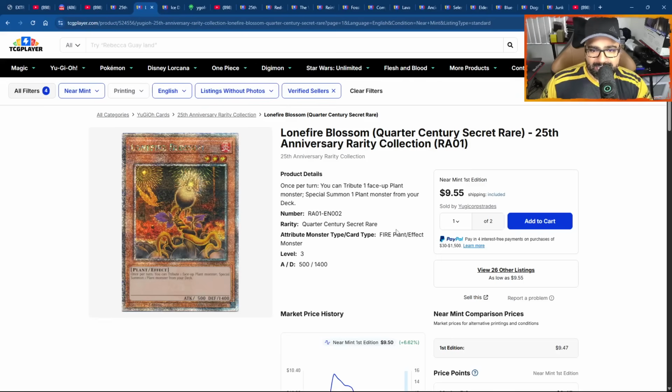You don't want to miss out. This card is just good to get exposure to. It came in Rarity Collection 1, just extremely hard to get and scarce. If you're a Nutty Edison, do as you must.